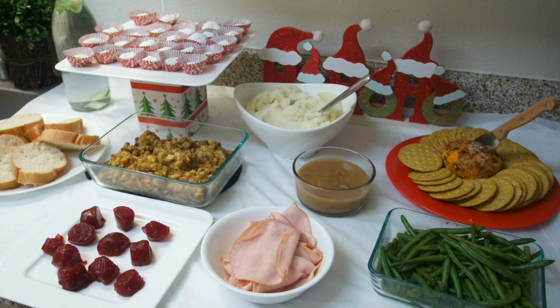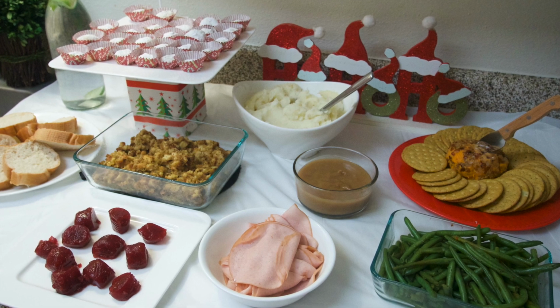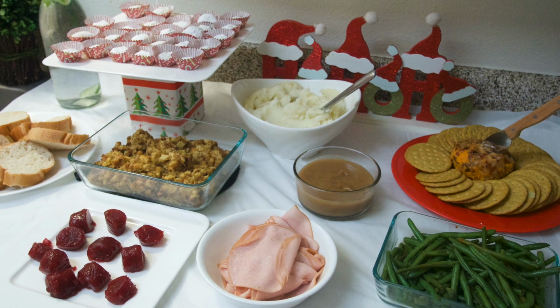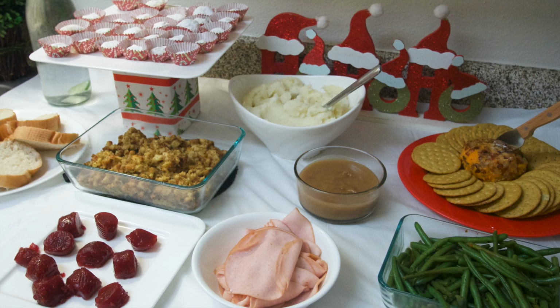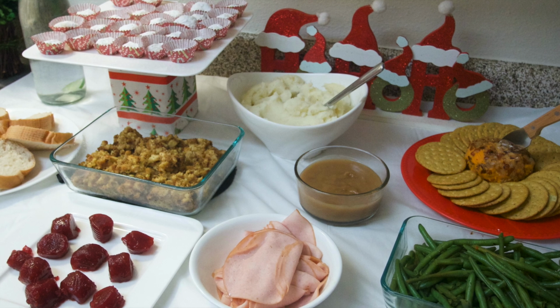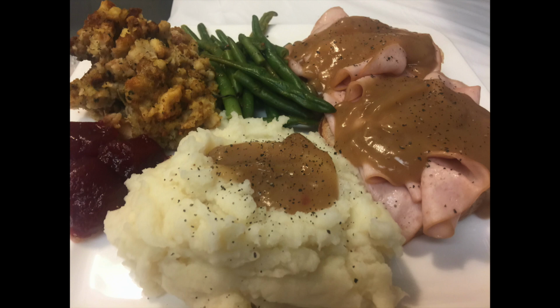I spent just over $11 on this meal and then another $3.49 for the appetizer. So you're looking at right around $15 for this. And I will say though, I am going to have a lot of leftovers. I've got a lot of potatoes left over. I've got a lot of turkey left over. So I think this was a really great value.